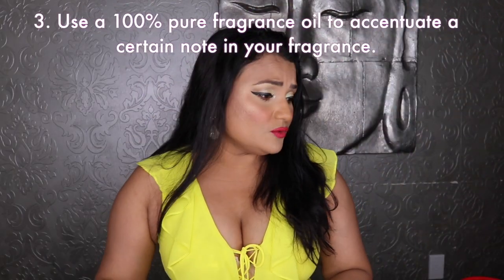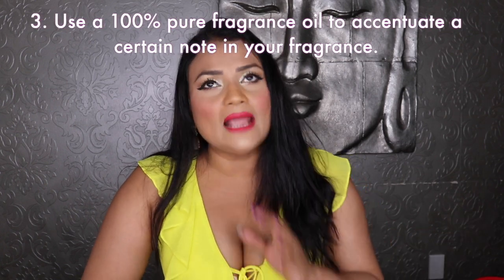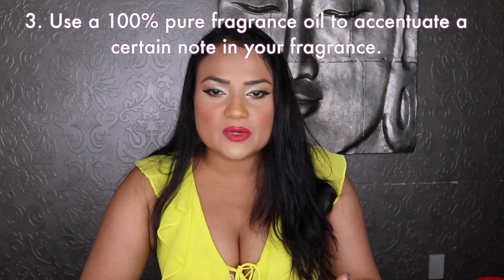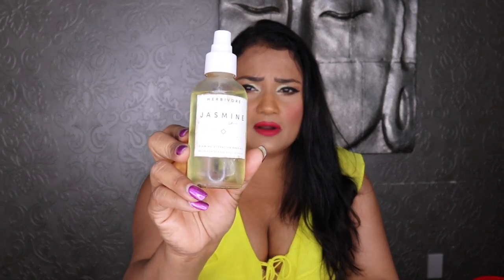So instead of doing that, if you really have to, my real recommendation really is, you guys, unscented body creams to layer perfumes with. However, if you must, if you feel like you want to accentuate a certain note in your fragrance, try using something like this right here. This is the Herbivore Jasmine Body Oil, you guys. This you can buy from Sephora.